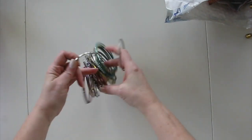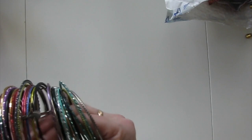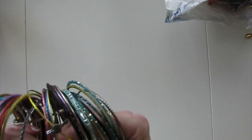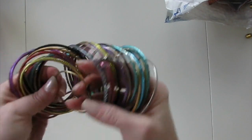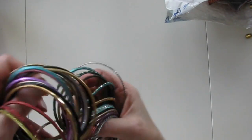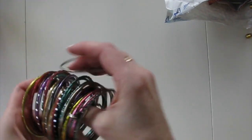These are so fun. And okay, you know what? I actually needed these. Look, there's different sizes and different shapes. Look, that one's an earring. And I think that's an earring too. And then some are bracelets. Oh my gosh, these are so fun.